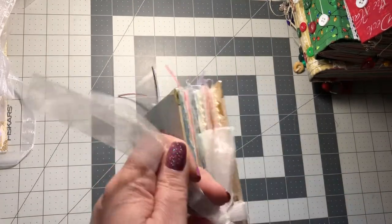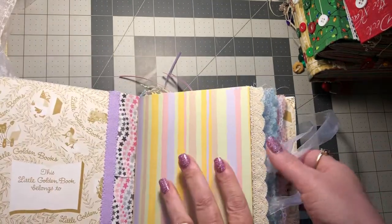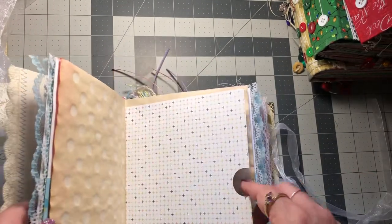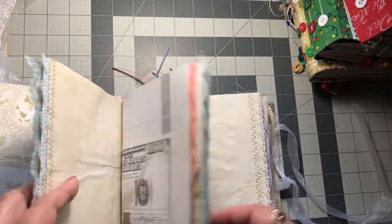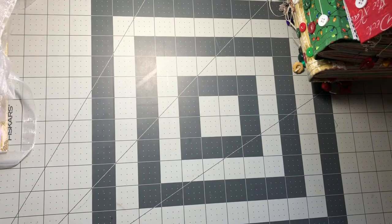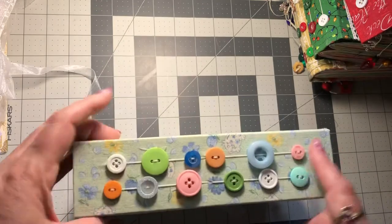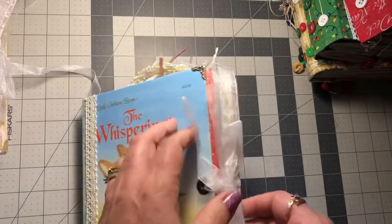and again a ribbon or organza, is that how you say it? Lace trims, ribbons, pockets. Lots and lots of journaling space. Velveteen Rabbit. The Whispering Bunny. Buttons on the side. Book corners.